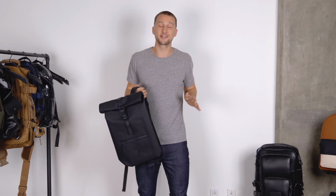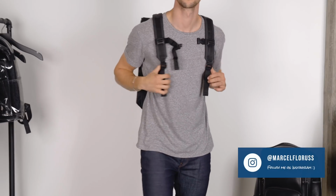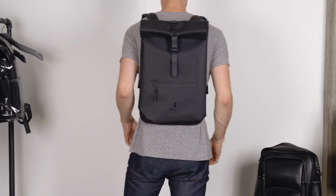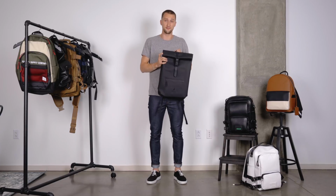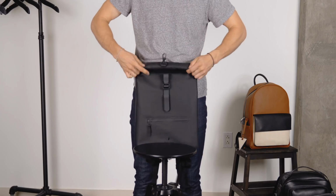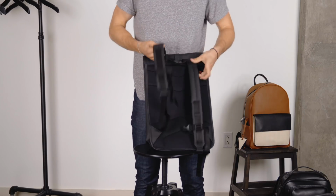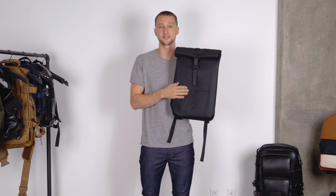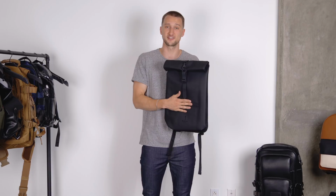Now let's tackle utility from a whole different angle. This backpack is from Rains. All black, super sleek, can easily be worn on top of a suit, but its biggest selling point is that it's waterproof. That doesn't mean take this backpack and go diving, but it means if you're out and about on a run, you can roll the top down, it protects the inside because there's literally no way the water can seep through. Even the zippers are adjusted, so there's rubber covering the zipper, so there's really hardly any chance that water is gonna get to any of your private stuff inside.